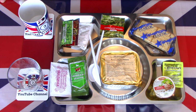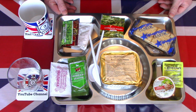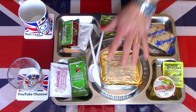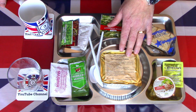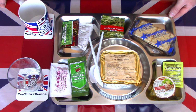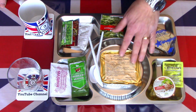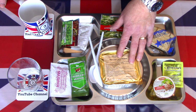And welcome back to what I would consider breakfast from this Russian 24-hour I.R.P. Now this gave me a little bit of difficulty deciding what to have because all of the mains were more like a main meal, the sort of thing I'd traditionally have as a lunch or dinner. So I did go with the lightest option for breakfast, and that is the rice with chicken and vegetables.